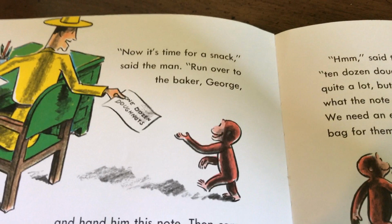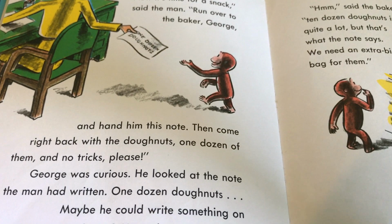"Now it's time for a snack," said the man. "Run over to the baker, George, and hand him this note. Then come right back with the donuts, one dozen of them. And no tricks, please." George was curious.